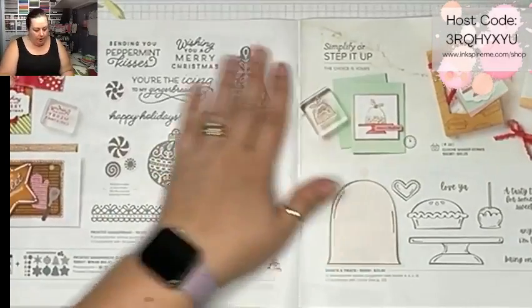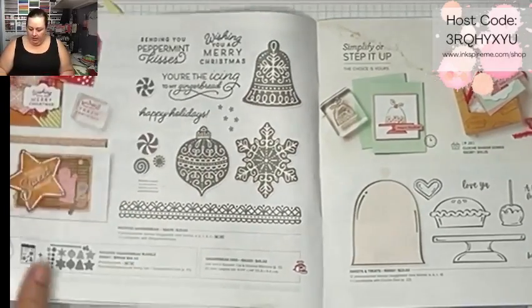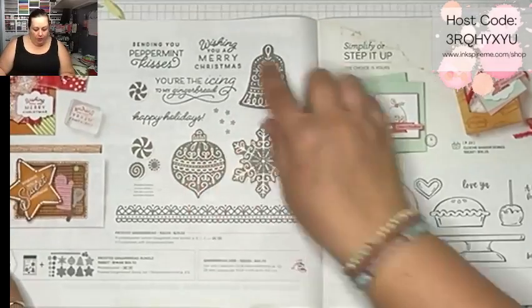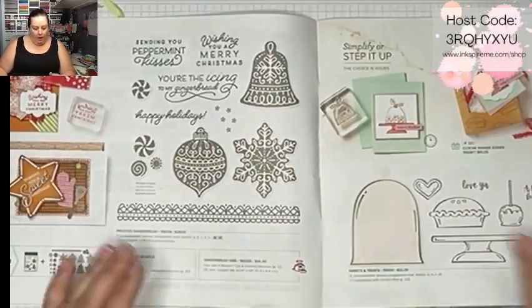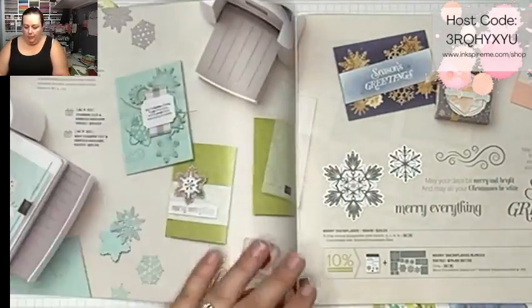And then as you flip the pages, it actually shows you in greater detail what those stamps look like. And then there's some other coordinating sets. So I'm not going to go through the whole catalog. I just wanted to sort of highlight that for you. But I am going to show you this suite that I'm going to play with tonight.